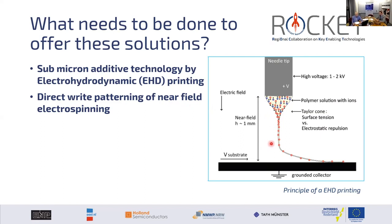But if you bring the needle tip close to the substrate, like 1 millimeter, and reduce the voltage to, let's say, 1 to 2 kilovolts, you are able to pull a fiber from the so-called Taylor cone from the needle tip onto the grounded collector. Now, this voltage only works if the polymer solution is not conductive. It should be able to repulse electrostatically, and by doing so, elongate the fiber. This is the way the fiber is pulled from the needle tip onto the grounded collector.